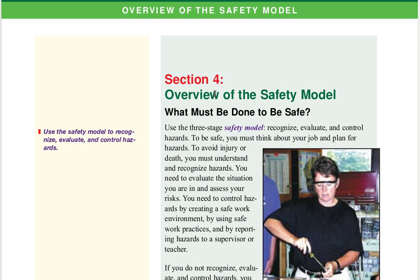Overview of the safety model. We will look at section 4 in a separate video.